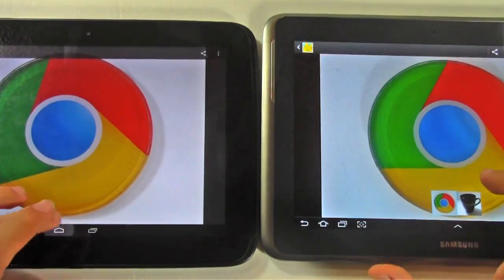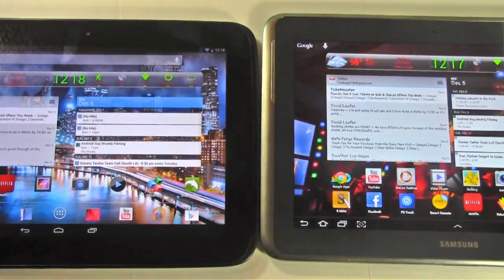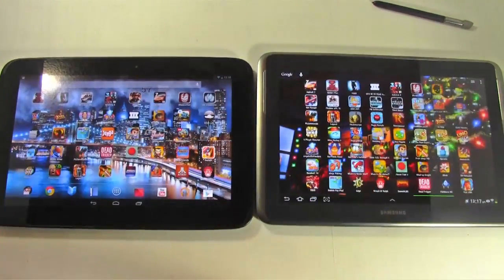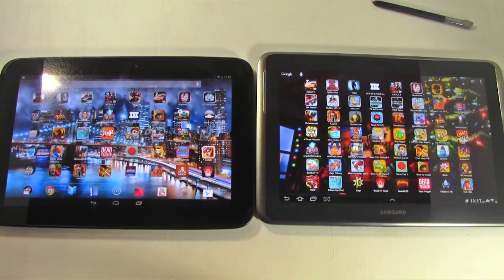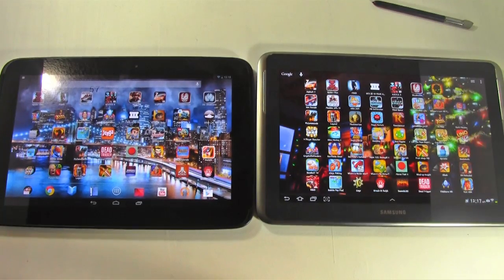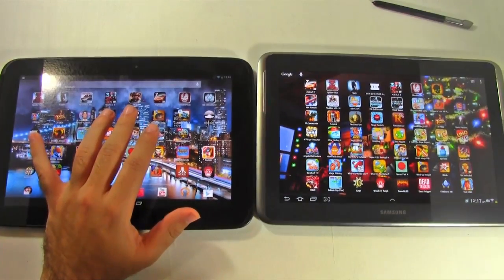Now, when it comes to gaming, it really is very easily the Nexus 10. The Nexus 10 does a lot better with games, and is also more universally compatible with all games. So it really does stand apart. And not only that, but as a gamer, the reason why I definitely will lean more people towards the Nexus 10 for gaming is because future games will utilize this graphics card much better.